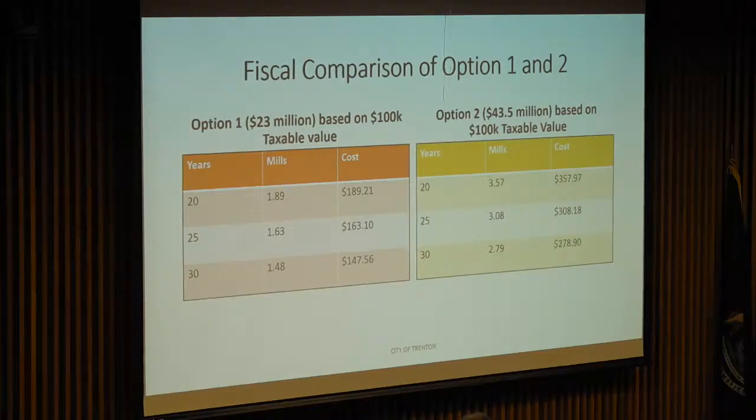Option two, I think it's a 50-year return. So I don't think doing it over 30 years is a very big threat, and I think it's a manageable number. Those numbers are based on a $100,000 taxable value home, so that would be a market value of roughly $200,000, give or take. But that gives you an idea of number-wise.